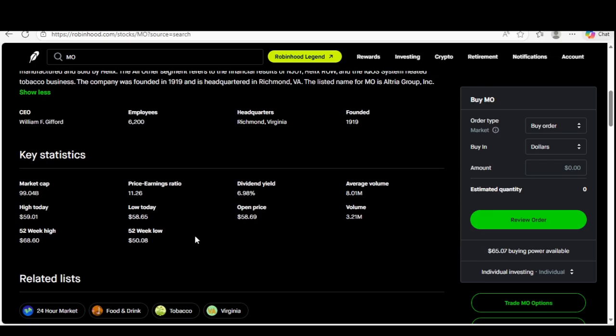Now we're going to scroll down and get into what's known as the key statistics. All this information down here is necessary in order for you to buy a stock, but all this information is not necessary for every single stock. I hope you understand what I mean. So I'm going to give you a step-by-step walkthrough of this first one, but we're not going to do that for the other stocks. So right here, you're going to see the market cap, and the market cap is 99 billion.